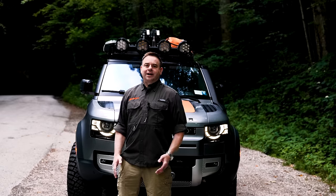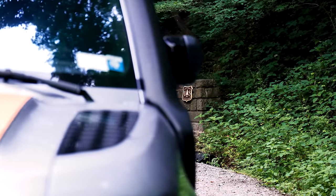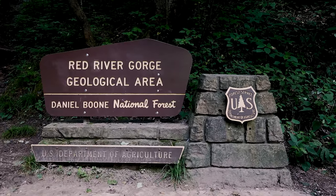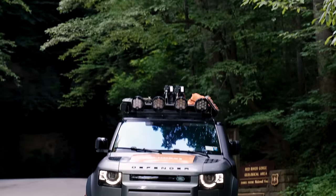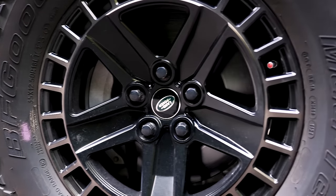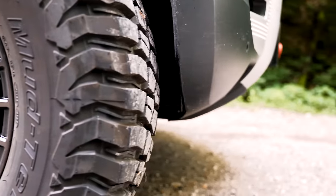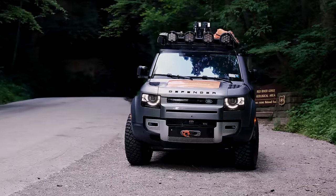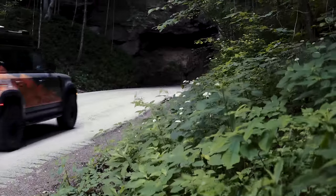Good morning, everybody. I am in Kentucky, just outside the NADA tunnel, to prove how capable the new Defender is as an overland vehicle. In the past, we've shown you that it can conquer some of our toughest trails out there, and now we're going to show you how useful this machine is as an overland vehicle. We've made a few modifications, and we'll get to those in a bit, so why don't you hop in, and we're gonna go through the tunnel.